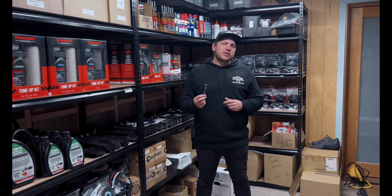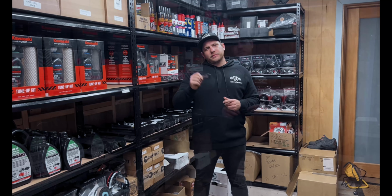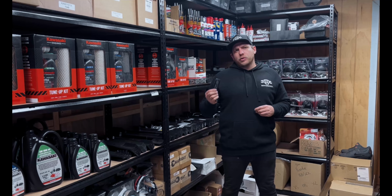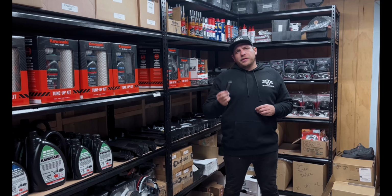I'm here today to introduce our brand new GPS trackers built to track your mower. Our GPS tracker gives you the ability to have live tracking on your mower. It's fully weatherproof, shockproof, and the most important part, theft-proof.